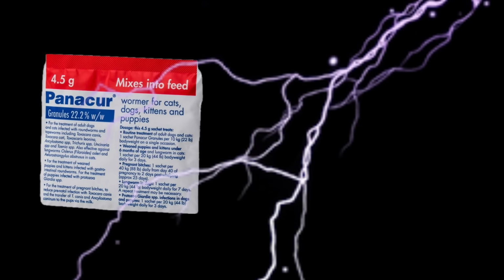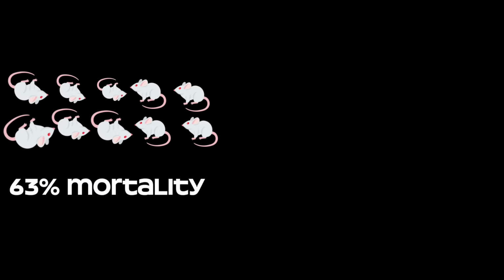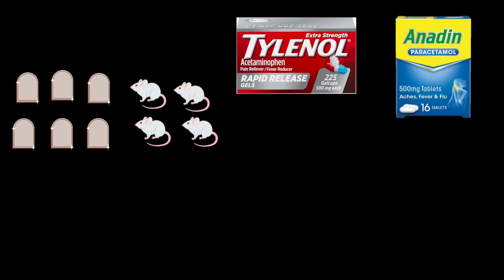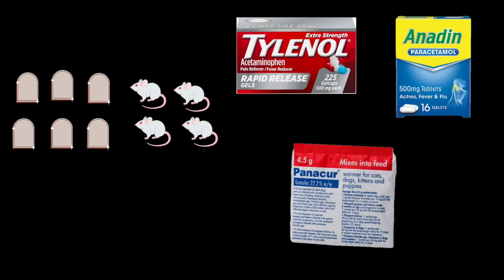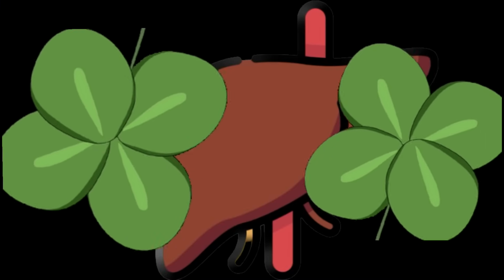As far as possible, I prefer to put up with the pain than take painkillers. And this was lucky, as paracetamol, aka acetaminophen, or Tylenol, is one common painkiller that does rely on these enzymes. A study on mice revealed a staggering 63% mortality rate in the group receiving high doses of paracetamol and Fenbendazole together. Definitely glad I happened to avoid taking paracetamol and Fenbendazole together.